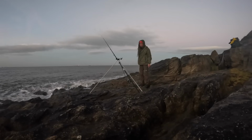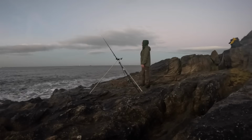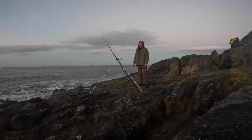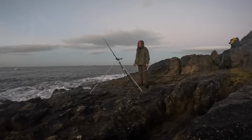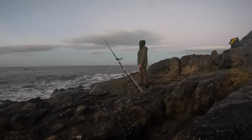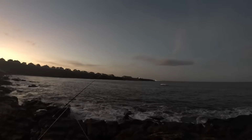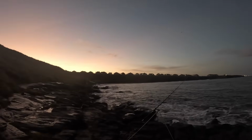Hopefully that might push any inshore fish just round here, round the corner, for a little bit of a feed. I've got my torches, I've got my headlamp, everything I need for tonight. This is the perfect place to try solo nighttime rock fishing for the first time. As you can see, it's getting darker and darker all the time.